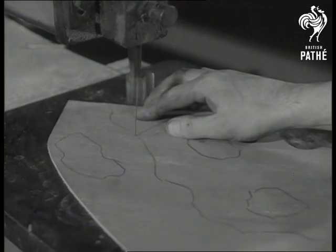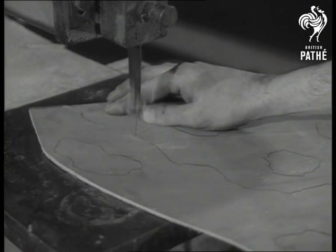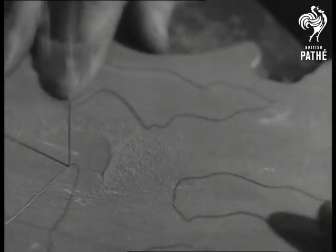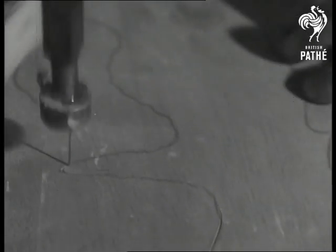Outlined on plywood, the contours are carefully cut out, a job which is done speedily but with no shortcuts. He covers many thousands of miles each day. No wonder his fretsaw gets footsore.